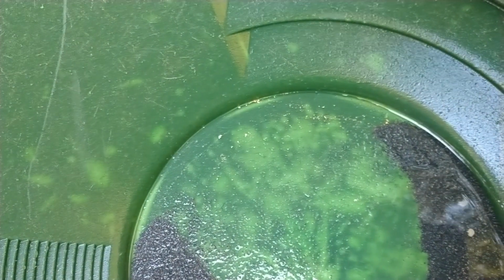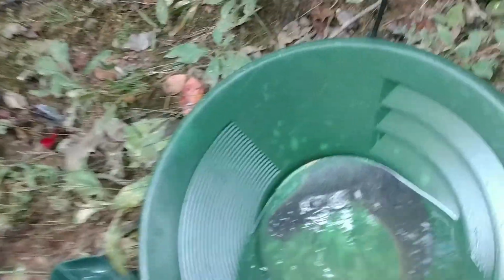Here's bucket number 5. A lot of colors, but nothing real weighable. There's a couple little specks there that'll help the weigh. There's bucket number 6. I believe it's the best today so far.